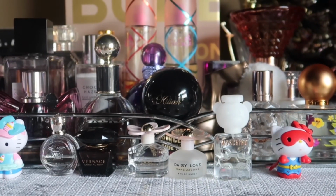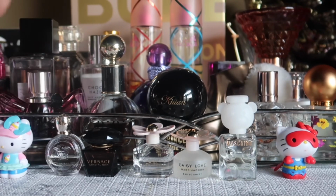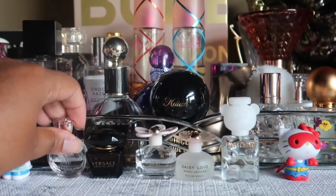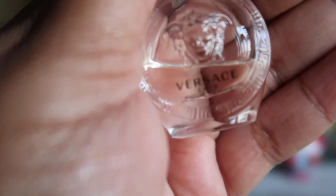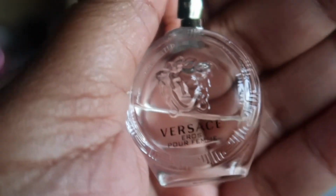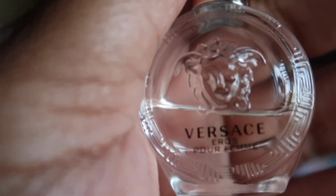So we've scooted over a little bit. You know, I got my little Hello Kitties over there. You see Princess Peach on the other side. So let's talk about these little minis that I have along the front here. They're so little, my camera just does not want to focus. But this one right here is Versace Eros, and this came in a small little gift set, and I still need to finish this. I don't know why I've had it so long.